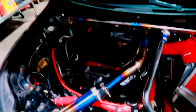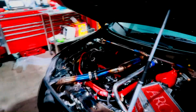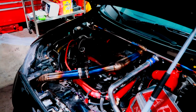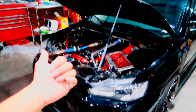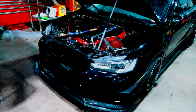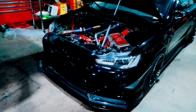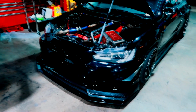Besides just bolting on the turbo, we also did a bunch of other stuff. If you're wondering what turbo setup I went with, I still have the stock 4B12 block that came in my Lancer GT. You either have the option of bolting on an Evo 10 turbo or a Ralliart turbo. There's also another company called Rotors Motorsports that makes a turbo kit, but that's really expensive and it's apparently not the best. The best way to go is still boosting it with an OEM Evo 10 turbo or Ralliart turbo.